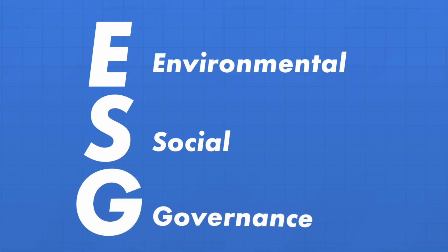G is for corporate governance. The corporate governance component relates to the board of directors, company oversight, management's attitude toward shareholders, and how corporate incentives align with the business's success. A leader in the G factor has a diverse and independent board, executive compensation and benefits based on long-term business performance metrics, as well as a good relationship with regulators.